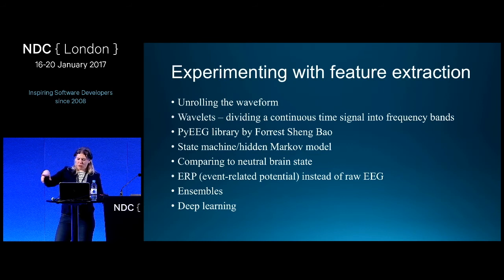Using ERP instead of raw EEG is another thing I've been playing around with. Ensembles is another thing. That's a technique in machine learning where you can combine multiple classifiers together to get an even more powerful result. And then finally, deep learning.